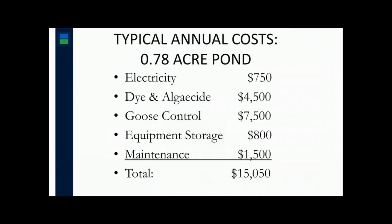And this is a typical pond, 3/4 of an acre. Many of you may have seen this slide in the past. This is maybe 2 or 3 years old, but we spend about $750 to power the aeration system. This is a diffuser. The dye and algicide comes out to $4,500. It's about $200 a quart to put the dye in. That's just the cost of the material. Obviously, there's labor and trip charges involved that raise that price up.